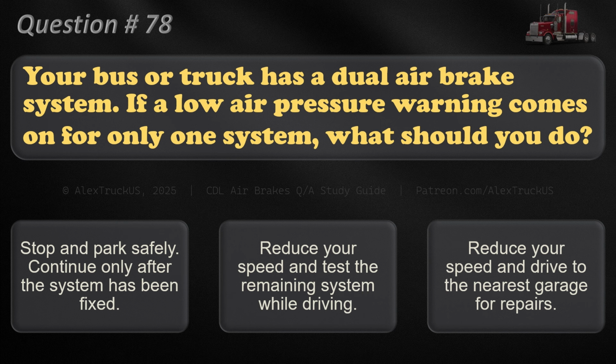Question 78. Your bus or truck has a dual air brake system. If a low air pressure warning comes on for only one system, what should you do? Stop and park safely. Continue only after the system has been fixed. Reduce your speed and test the remaining system while driving. Reduce your speed and drive to the nearest garage for repairs. The correct answer is stop and park safely. Continue only after the system has been fixed.